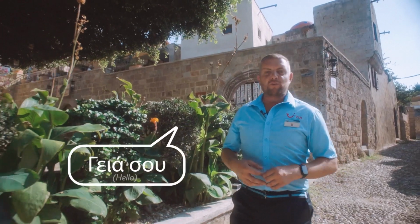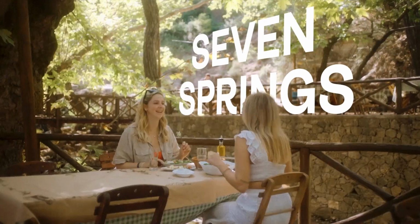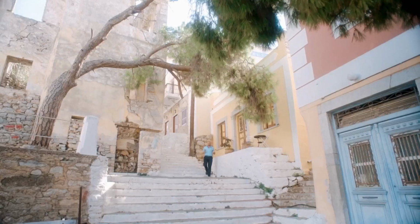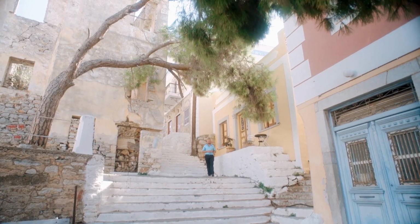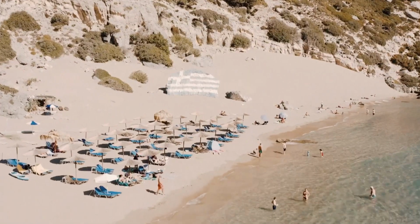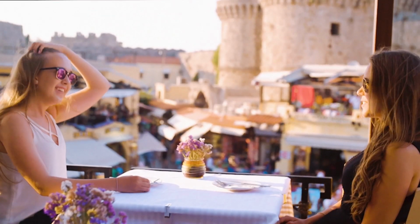Yasu, in Rhodes we speak Greek, but don't you worry though, in most places people also speak English and everyone's super friendly. Now I might be a tiny bit biased because I live here, but from its historical sites to its sandy beaches, there's no wonder Rhodes is one of the most popular Greek islands.